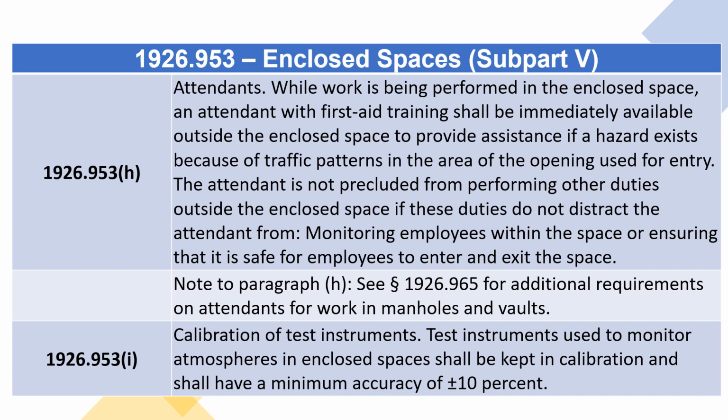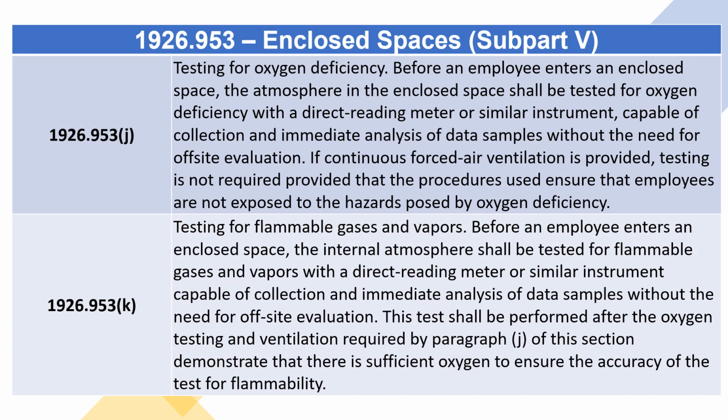1926.953, I. Calibration of test instruments. Test instruments used to monitor atmospheres in enclosed spaces shall be kept in calibration and shall have a minimum accuracy of plus or minus 10%. 1926.953, J. Testing for oxygen deficiency. Before an employee enters an enclosed space, the atmosphere in the enclosed space shall be tested for oxygen deficiency with a direct reading meter or similar instrument, capable of collection and immediate analysis of data samples without the need for off-site evaluation. If continuous forced air ventilation is provided, testing is not required provided that the procedures used ensure that employees are not exposed to the hazards posed by oxygen deficiency.